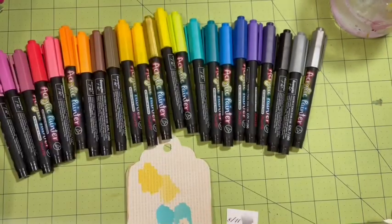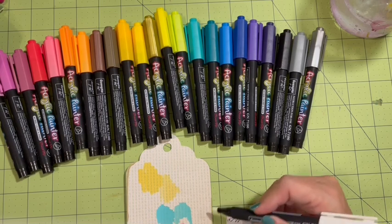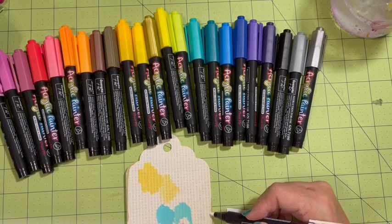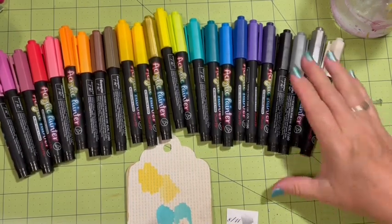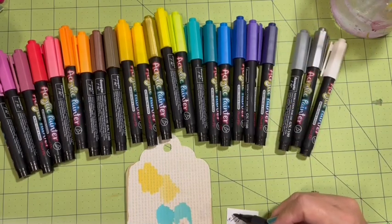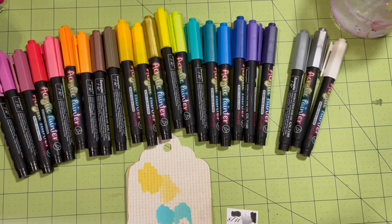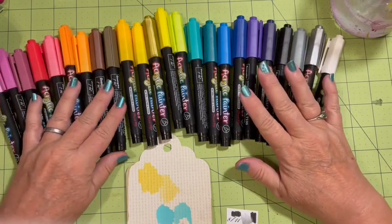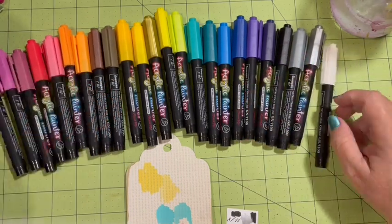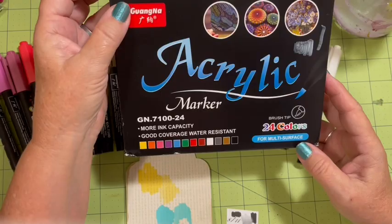So a chalk looking effect, and then nothing here. How's our black? Nice. So you can squiggle, you can go ahead and do straight lines. You can use these on wood. Let's see. So it's a more ink capacity, good coverage, water resistant, and for multi-surfaces.